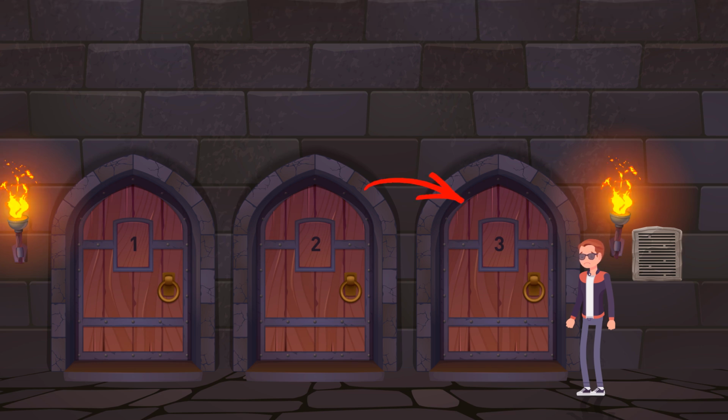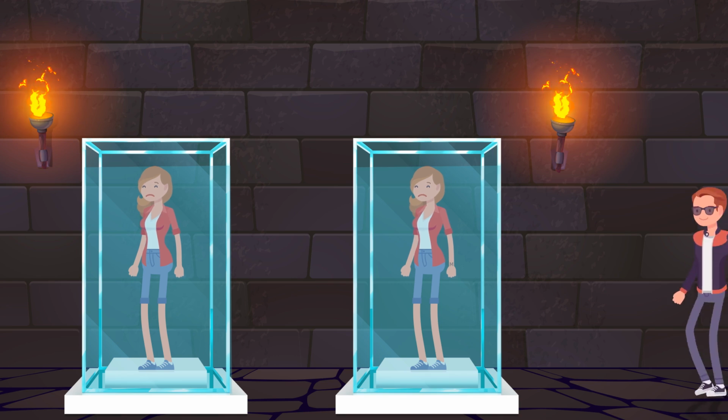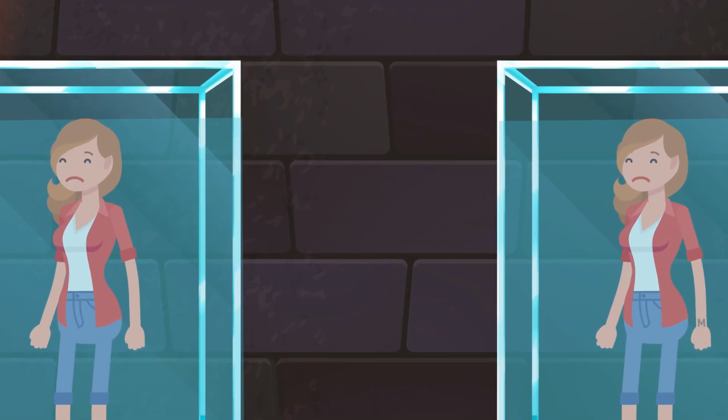He should pick the third door. He's wearing a pair of shoes, right? So the glass isn't gonna be a big problem. Finally, Mark sees his wife. She's trapped in an aquarium, and soon she's going to run out of oxygen.